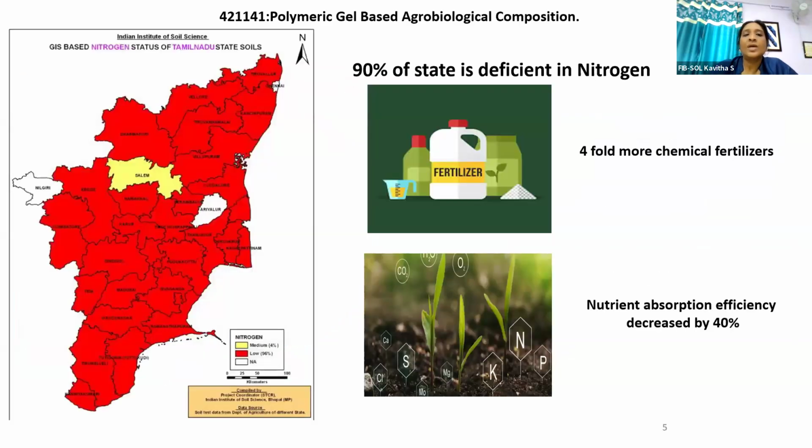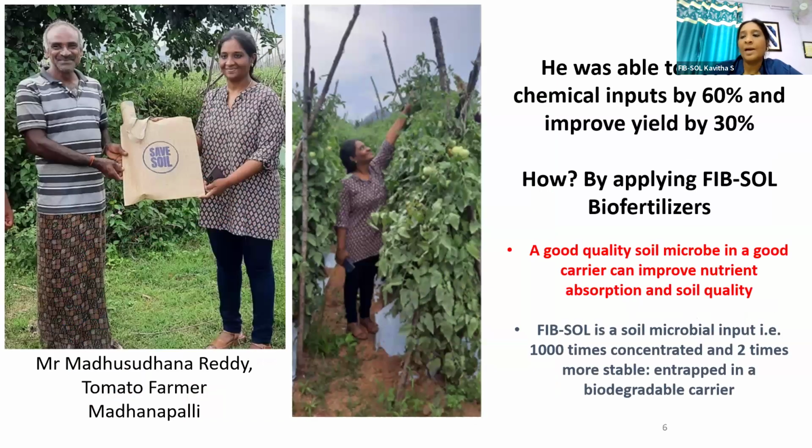Now, why are we thinking of these biological inputs? Because we see that soil degradation is a common problem, and in spite of applying more nitrogen fertilizers, there is a very deficient state of nitrogen in at least 90% of the state. Fourfold more chemical fertilizers now have to be used to improve nutrient utilization, and the absorption is still very low. It is only 40% of what we are actually applying. The solution is going to be a good quality biological.